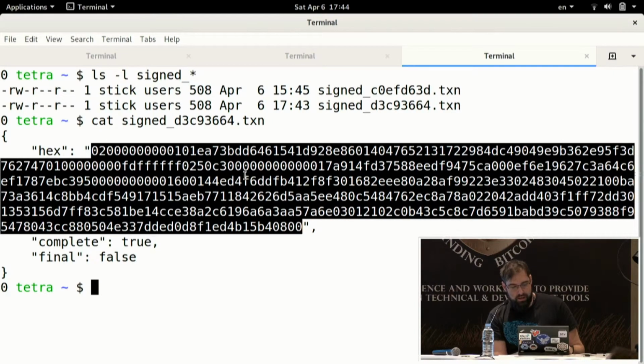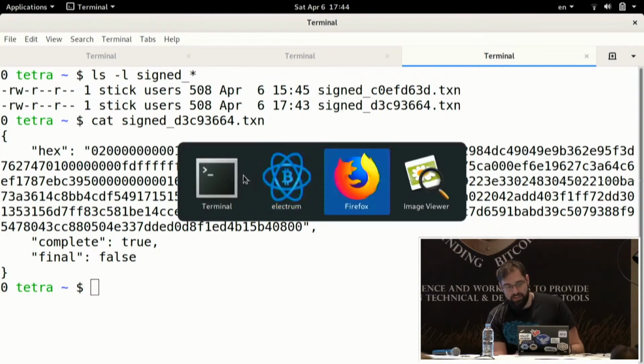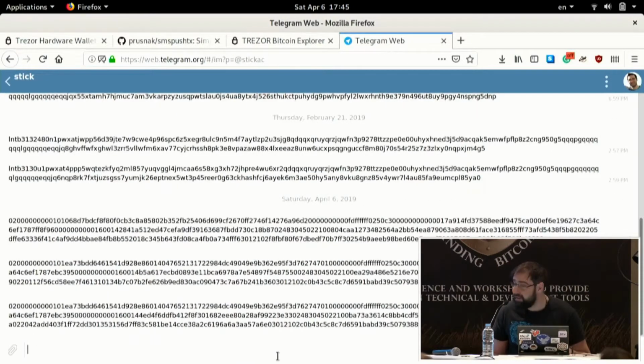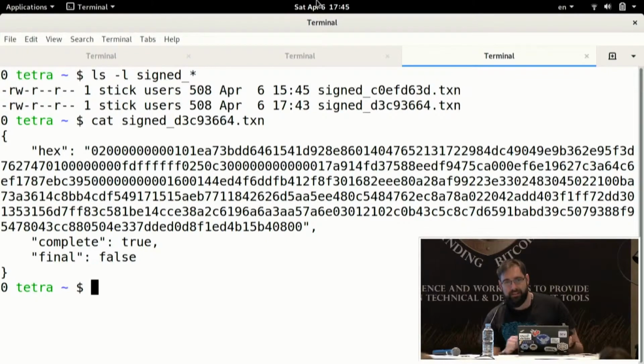So I copy it, and now I have to transfer it to the phone. I could type it, of course, but I will save some time. I will cheat a little bit and send it to myself via Telegram. As you can see, I have very interesting conversation with myself over the Telegram. There are lots of raw transactions and lightning payments. I wonder what the FSB is thinking of all of this.